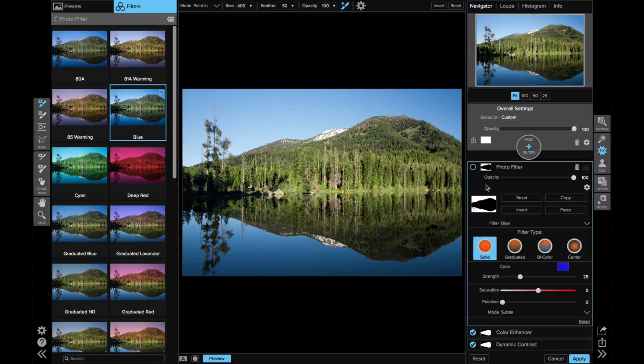Now I can uncheck that, and you can see the difference between the entire photo with all my changes except the sky and water, and then with it, look at that blue. Now here it is. Let's do an entire photo, right? Not just the layers. Let's do the entire photo before and after. Here's the before, and here's the after. Look at how the colors pop now.